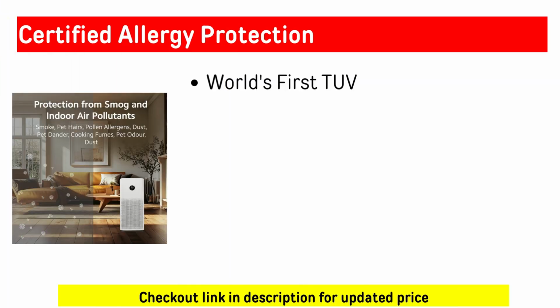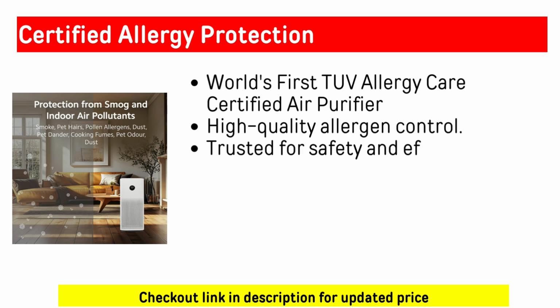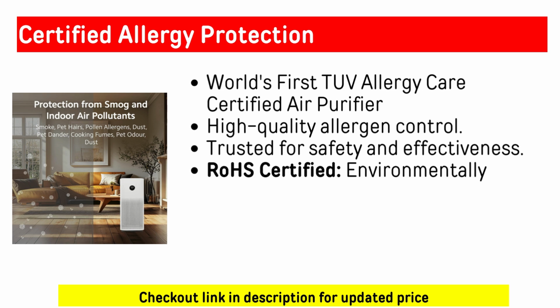The Xiaomi Smart Air Purifier 4 is the world's first TUV allergy care certified purifier. It guarantees reliable allergen control, making it safe and trusted for families. Plus, it is RoHS certified for environmentally conscious users.